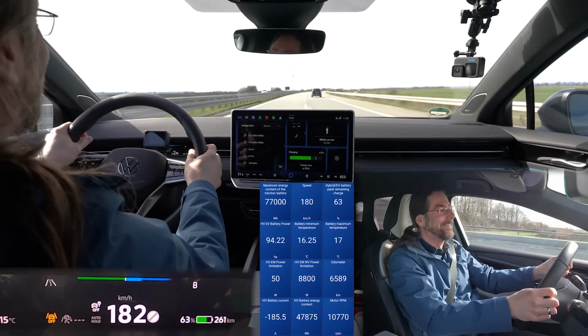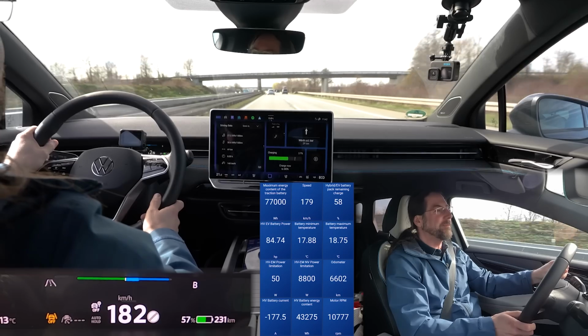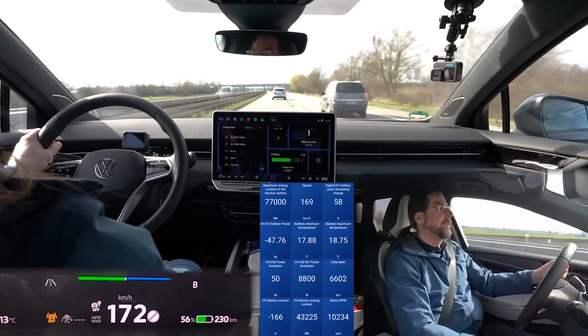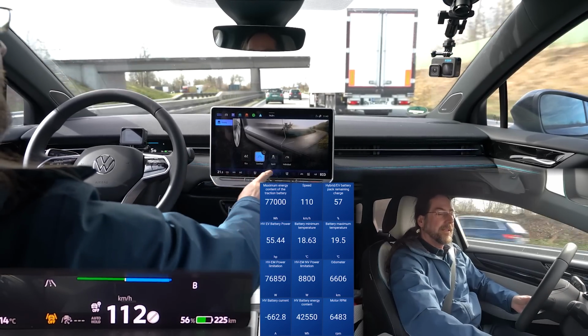Oh. I've never driven 180 that long. I would say for the last 4-5 minutes, almost. Slow down to 170 and then back up. Not even in sport mode. By the way, I'm in normal mode. Yeah, comfort.